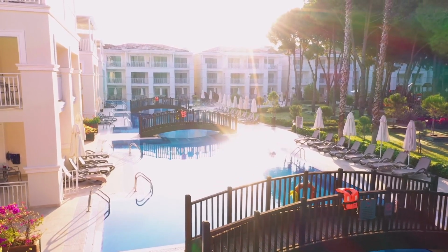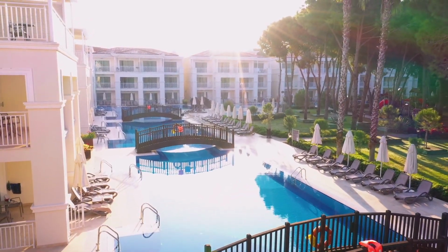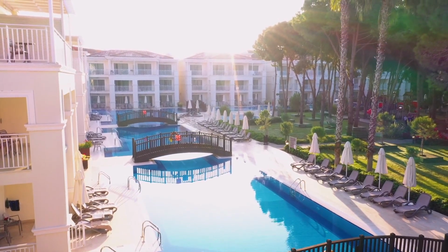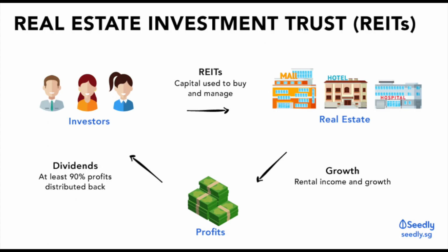Being a landlord can be very stressful. You have to deal with tenants, the tenants may not pay you, you have to deal with maintenance, but with real estate investment trusts, they do all the work for us and they pay us some pretty high dividend yields. Now, real estate investment trusts or REITs, they can avoid paying corporate taxes if they distribute 90% of their earnings to shareholders. Hence why the dividends are so fat. They're incentivized to pay us more.